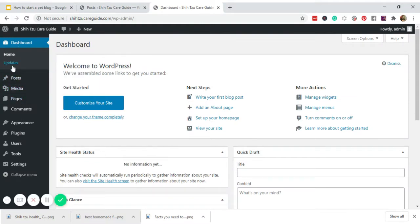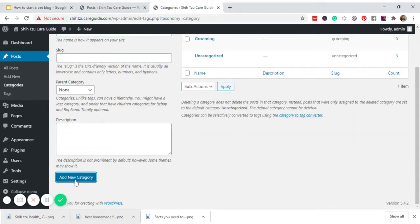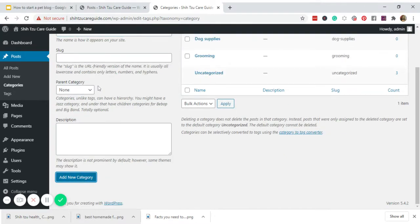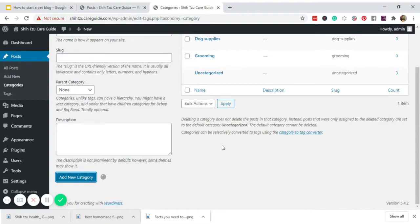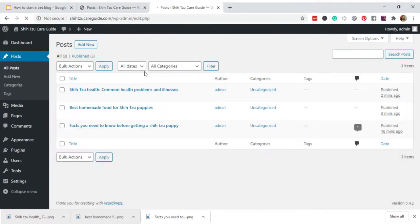So for the menu, I want my blog post categories to show up. So let us go to posts and add categories. So for the categories, I will put grooming, dog supplies, care and maintenance. All right, and then let us go back to our posts and use these categories.